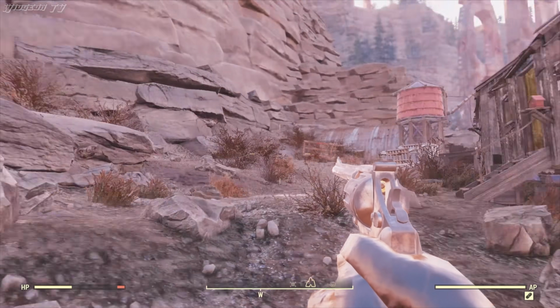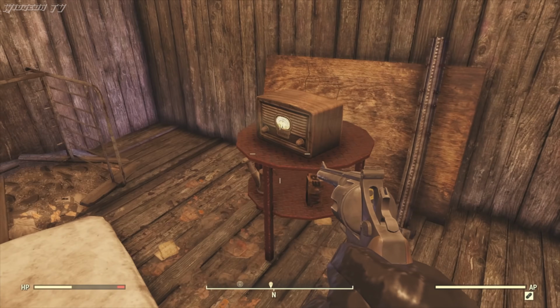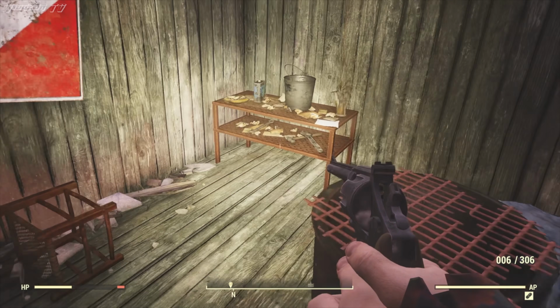We can move further onto the property and check out these little shacks. It looks like they've been used by several travelers as temporary shelter. In the third shack behind a makeshift grill, we can find a note.